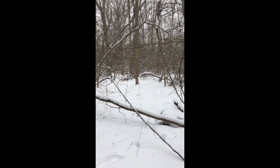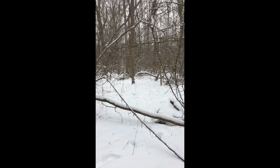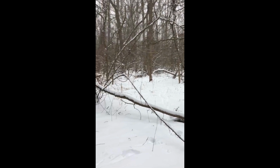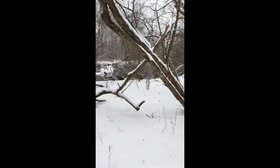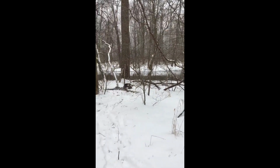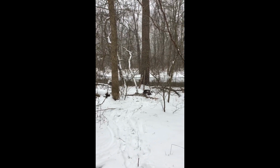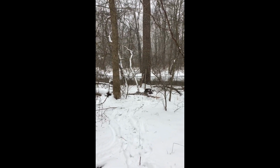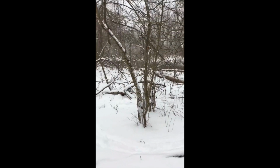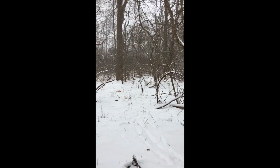So we've got the main run comes through here. There's actually 2 scrapes over there that we can't see because they're covered up. But we're looking right now directly south. So we have a river here. Behind us is north, right where you see my pack there, right where that big tree is. We're going to go ahead and erect a ground blind there. The trail, though, basically we're standing on, it comes right across the top of this hill and runs right along the river.